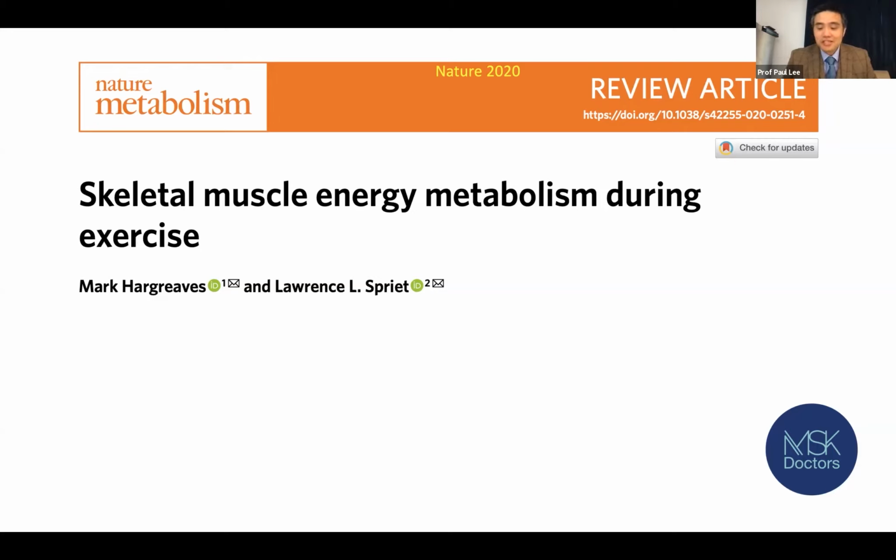The good news is it has not changed. It's still the same thing. Essentially, there's only three things that we can use to make energy. And the most important thing is ATP. ATP is where all the energy source in the body comes from, and it can get it from either glucose or fatty acid. I'm going to break that down into much smaller chunks so we can understand the pathway. Then we can understand how our body can be enhanced by using these methods to help us.